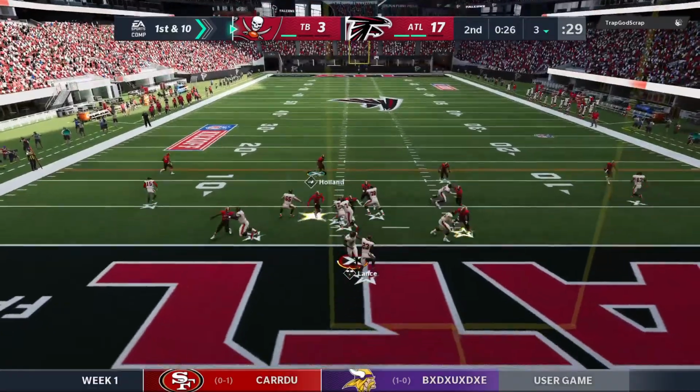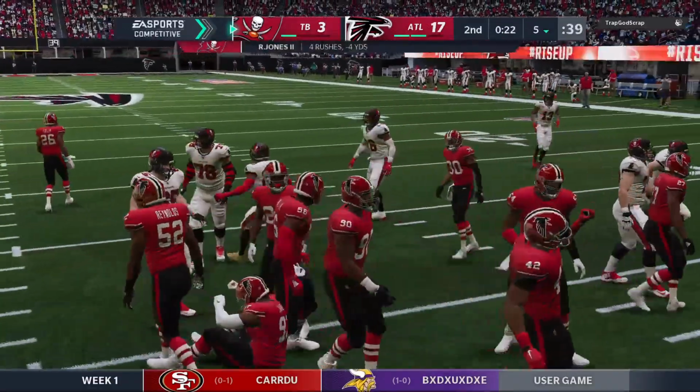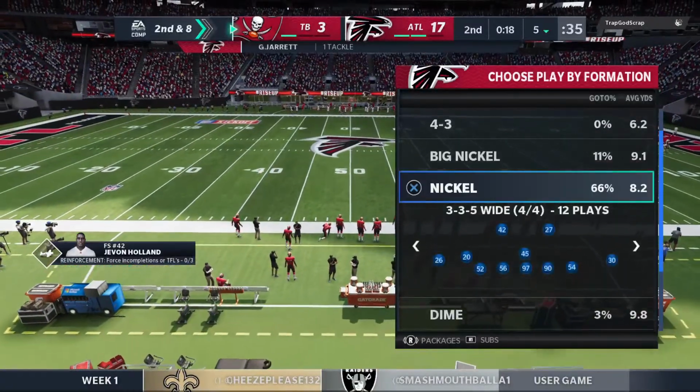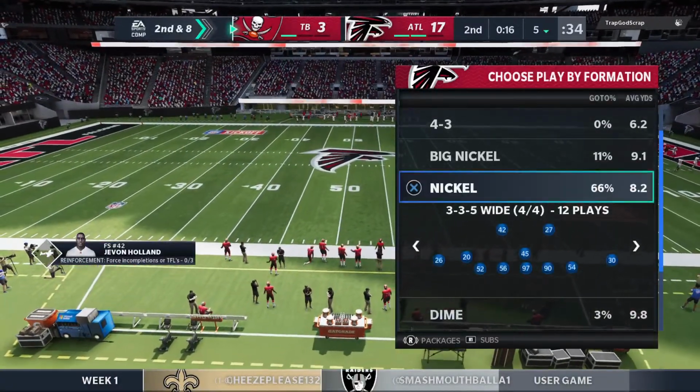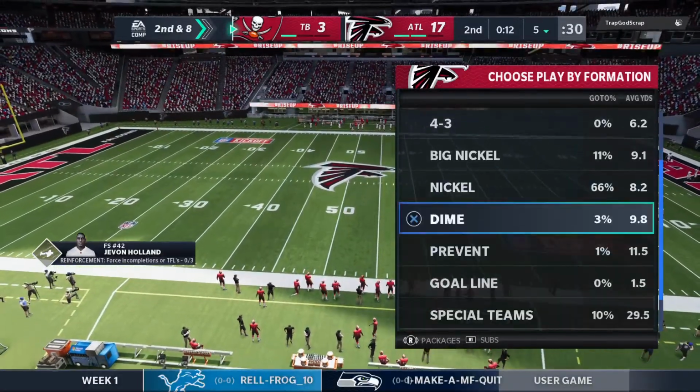So thinking with this amount of time on the clock, probably just sit on it, and we'll see these 2 teams go to the lockers. Yeah, I don't think you want to overthink it in this situation. Either side of the ball. Just go ahead and finish up the half and get on out and talk about it. 2nd and 8 at the 5-yard line.